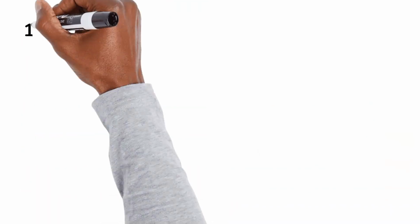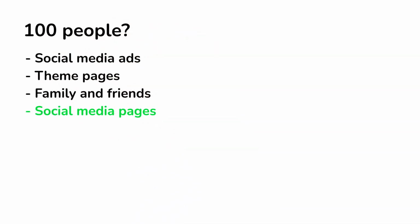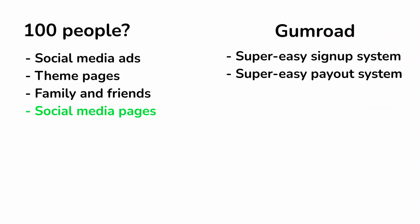Now obviously, getting 100 people to sign up isn't easy, but when you utilize social media ads, theme pages, reach out to family and friends, and promote your affiliate link on your own social media pages, getting 100 people to sign up starts to become much more obtainable. Now my favorite affiliate marketing website is Gumroad. Gumroad has a super easy sign-up system and a super easy payout system.